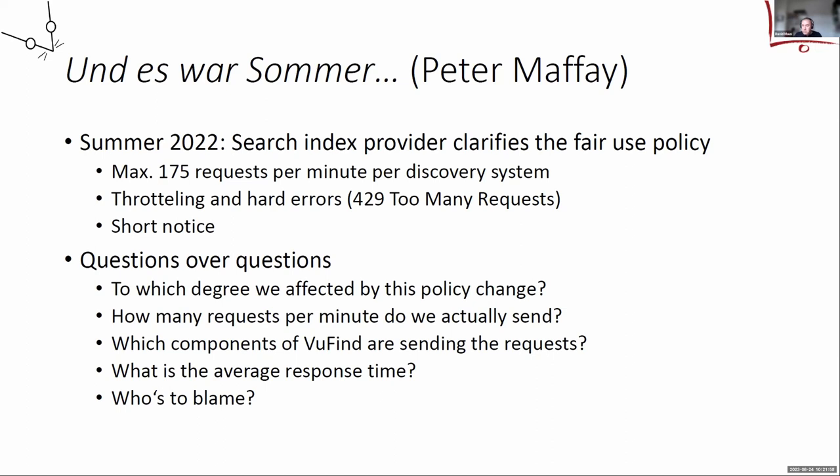And that's okay. That's one way to make a policy. The thing was that this happened on really short notice. So all of a sudden, we had to think about our index usage. Before this policy changed, we didn't think about it much. And this was the moment when I came up with a lot of questions.